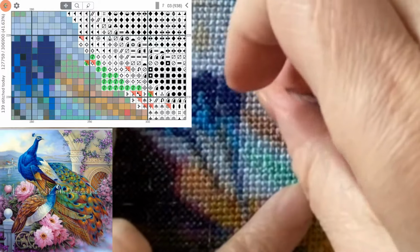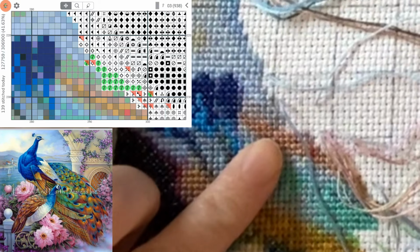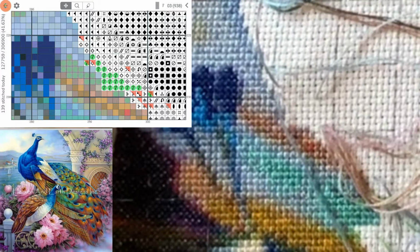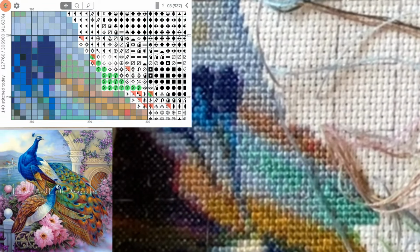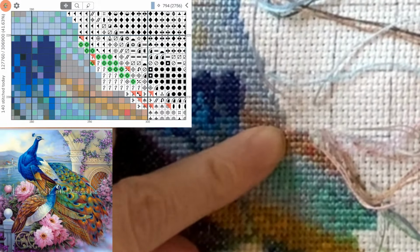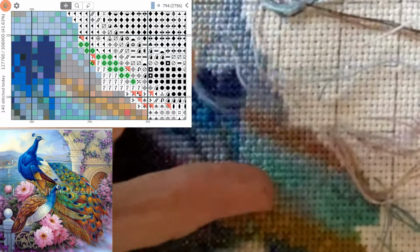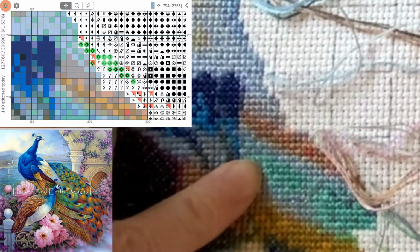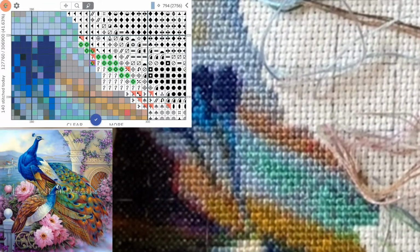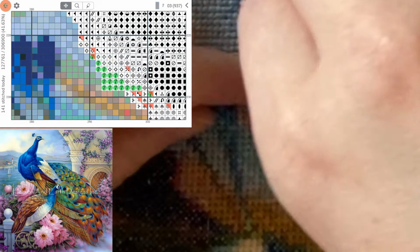Make sure I grab the correct thread here. There's a lot of very similar blues happening here. Grid lines do help keep me from mixing them up as easily, although it unfortunately does still happen occasionally. I work with colors long enough, though, I get them memorized. So sometimes when I pick it up, I'll realize that, yeah, that's not the correct color. Okay, there we are.